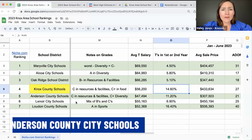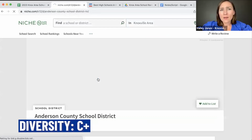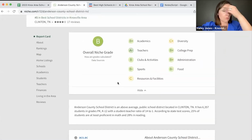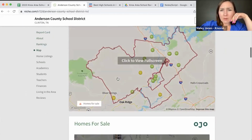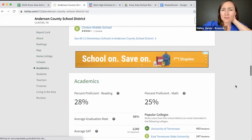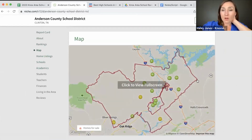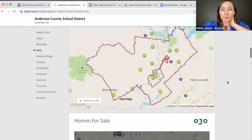#5, Anderson County. What did I note? C in resources and facilities, C+ in diversity. So kind of a similar grade to Knox County when it came to resources and facilities. And let's check about diversity. I can't believe that there's 19 schools in Anderson County. I guess because it's so spread out. Look how spread out this is. So from almost Halls all the way. This is a big area. That's why there's so many schools. Notice that there's no schools over here by Frozen Head. Frozen Head is a really cool place to try.